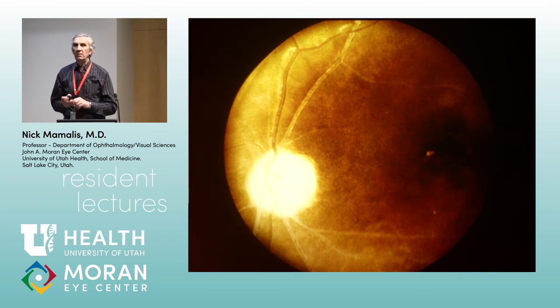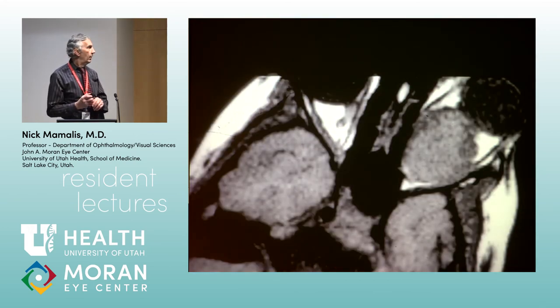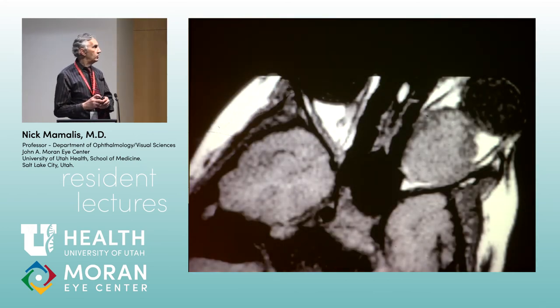And the problem with them is if you have a lesion within the optic nerve, around the optic nerve, eventually it can choke off all the fibers and give you this. This is a completely atrophic nerve. But let's say that this is this child's scan. What do we see in here?